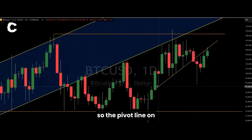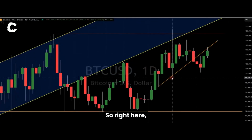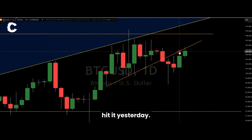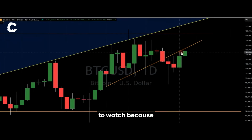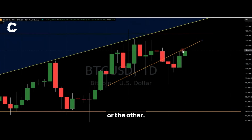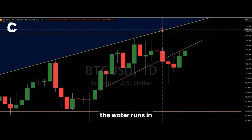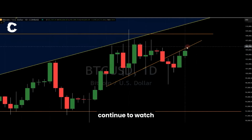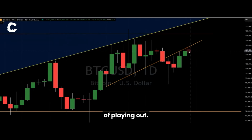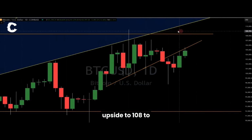So the pivot line on Bitcoin right here, guys, see this? I want to show you guys this. Right here, this trend line, look at how price hit it yesterday, rejected, hit it today. So far it's rejected. This is a major level to watch because it's like being on one side of the mountain or the other. If you're on this side of the mountain, the water runs down and you favor that move down. If it's on this side, the water runs in this direction, up into this level. This is that pivot line that I continue to watch on Bitcoin to give me a sense of which angle has the higher probability of playing out. As of now, it's still favoring the downside, but a daily close above would then favor upside to 108 to 111,000.